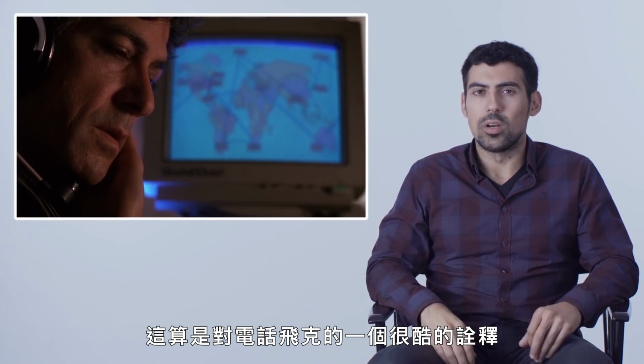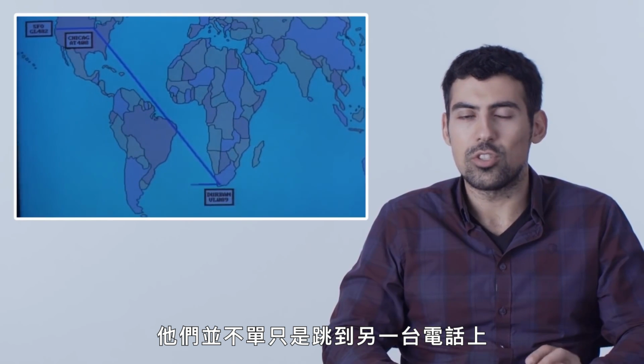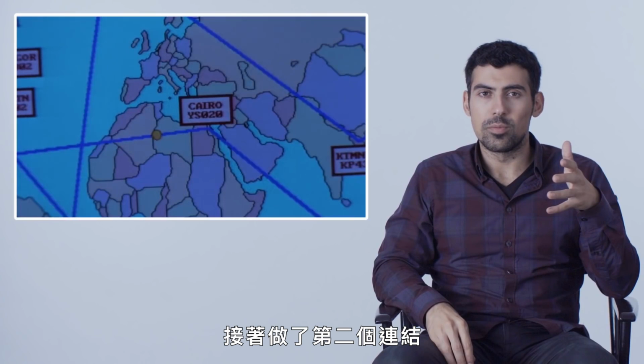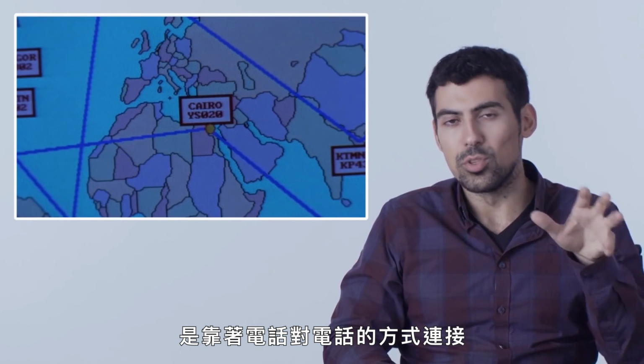This is a cool demonstration of phreaking, where they're actually jumping not just to one other machine over the phone, but actually relaying from phone to phone to phone.